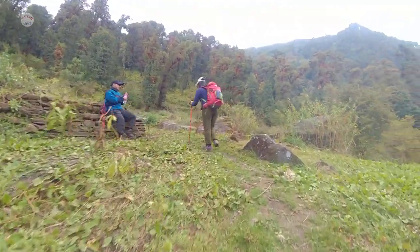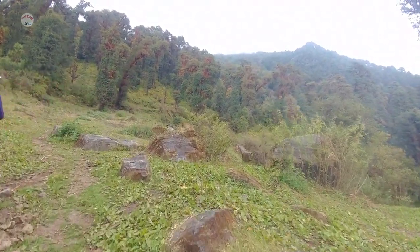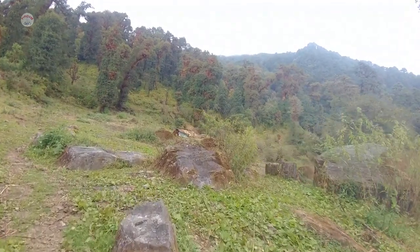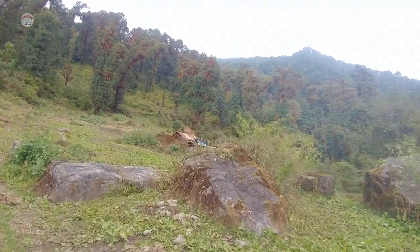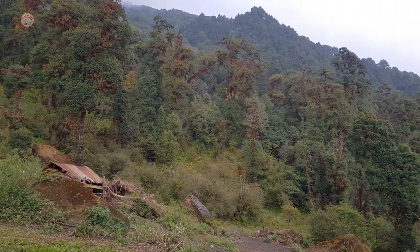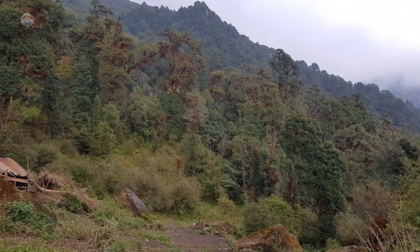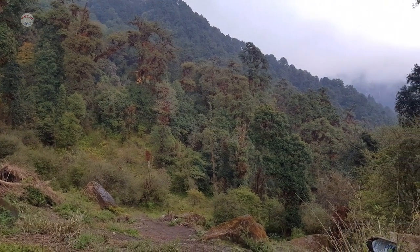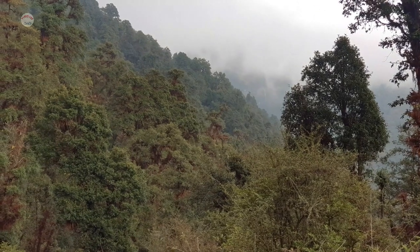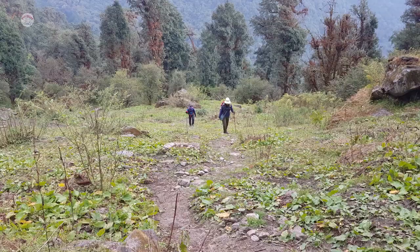Hiking up through the forest, we reach the green pastures of Chistibu. It is a beautiful location surrounded by thick forest. And in the distance, we can see water falling from the cliffside.